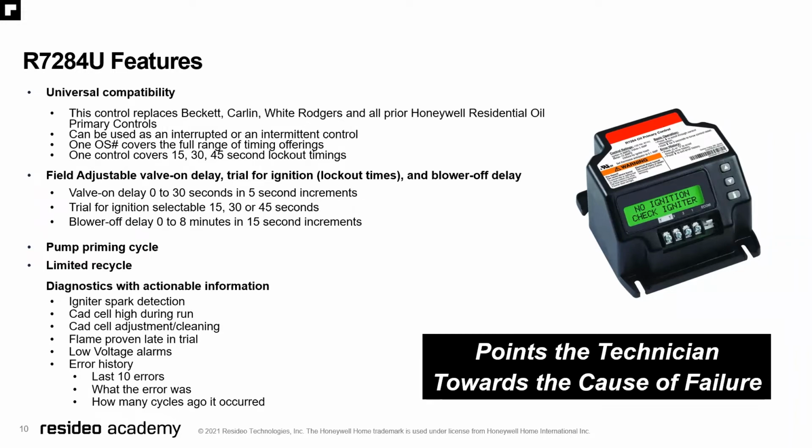And I think for me, here in the support team that I'm on, the diagnostics on the display with actionable information tells you if it's detecting a spark, if the CAD cell is high during the run, or maybe it needs adjustment or cleaning. Is the flame proving late in the trial? Low voltage alarms if voltage to the device itself is low, and an error history, the last 10 errors, what the error was, and how many cycles ago it occurred. And what it boils down to, like the slide says, it really does a great job of pointing the technician toward the cause of failure when we're going through troubleshooting here.